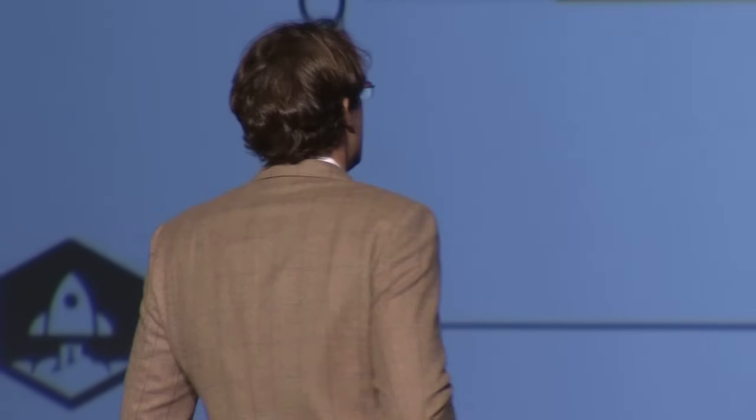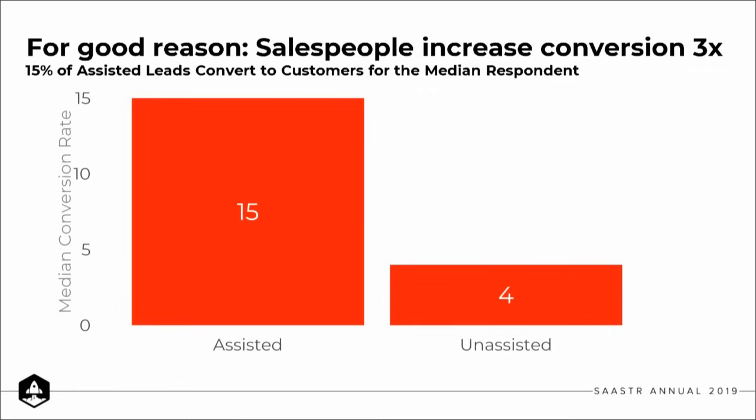So if we look at unassisted conversion rate across the entire respondent set, about 4% of incoming leads through free trial will actually convert to paid. But if you have a salesperson call them, that goes up to 15%. Again, a really statistically significant result.